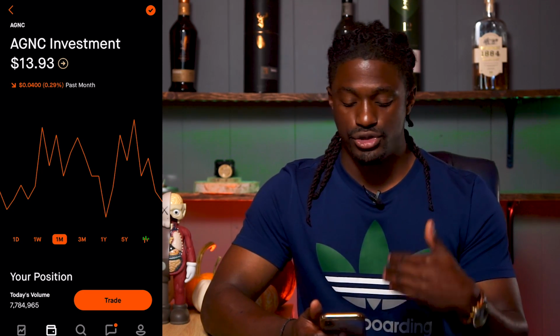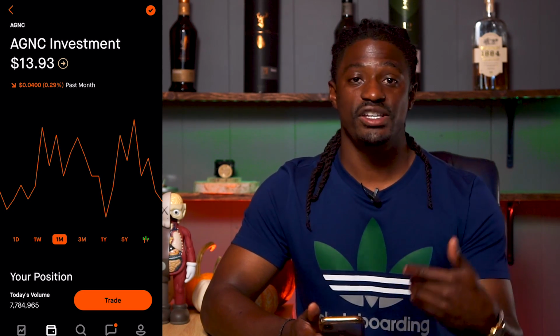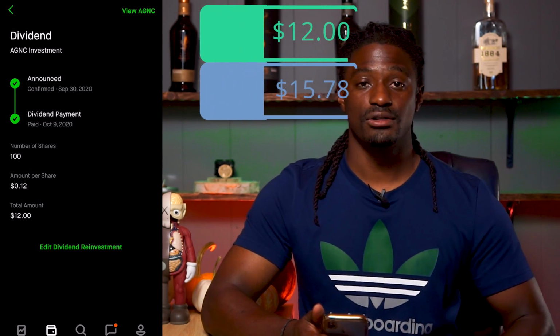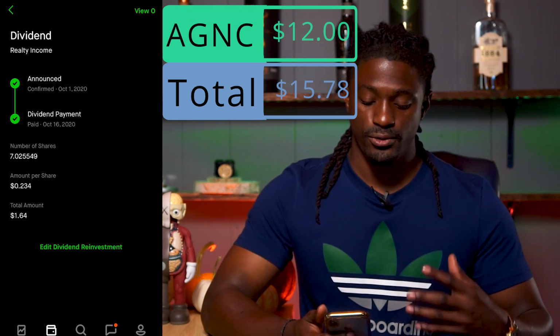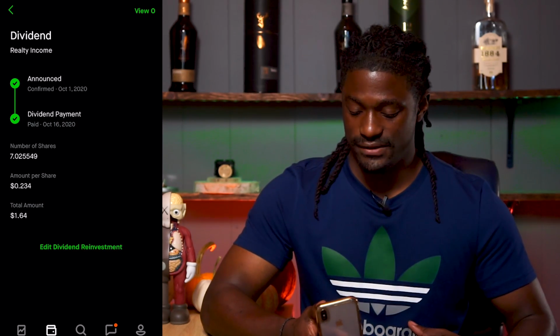So if I continue to reinvest into AGNC, eventually they're going to be paying me enough to get a free share from them. So that's why I'm going to continue to invest into this real estate company. And that's going to bring my total to $15.78. The next one is ticker symbol O, Realty Income. I own 7 shares and they paid me out 23 cents per share, so a total of $1.64.